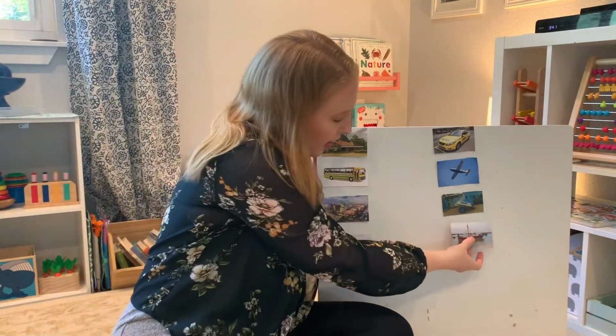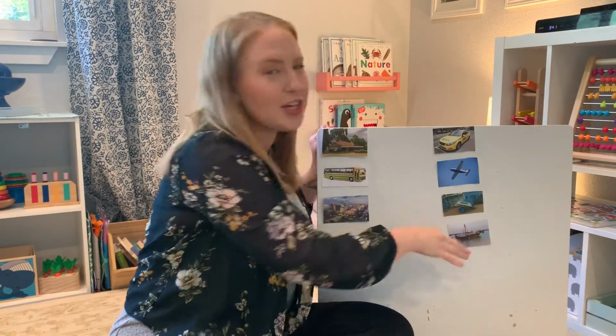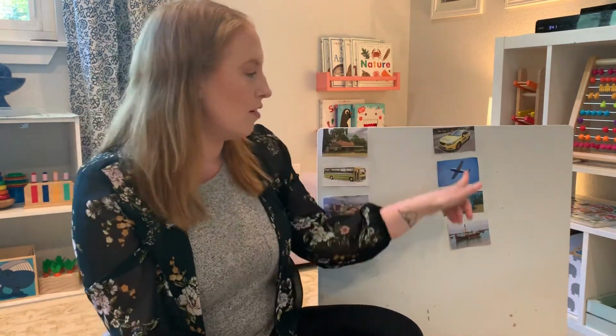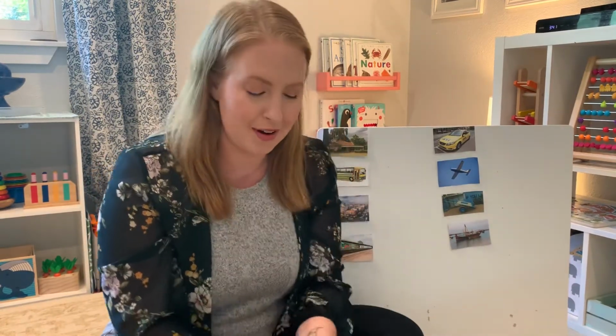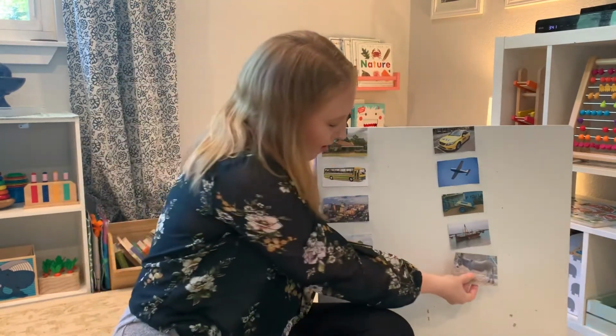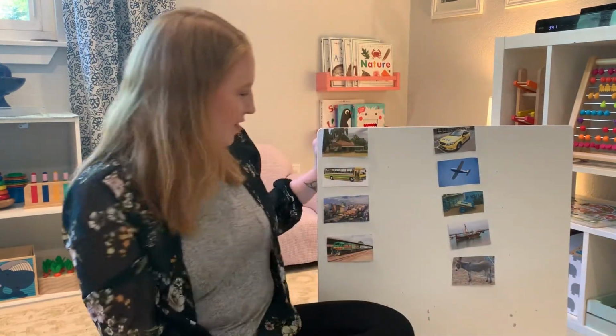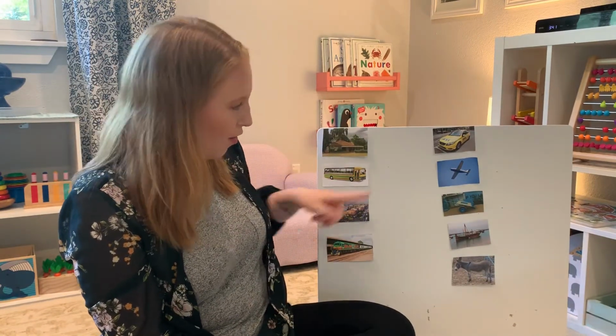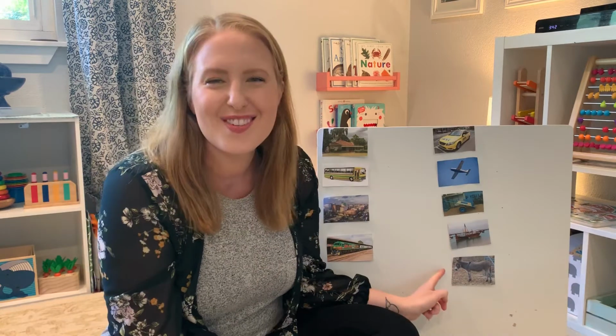Good remembering. And then she had one more way to get to her friend's house on the island. Do you remember what she got onto? It wasn't a vehicle that we usually think of. It was a living animal. Do you remember? A donkey. She rode a donkey all the way. So first she was at her house, then a bus, all the way to a donkey.